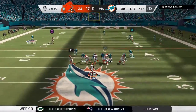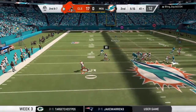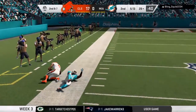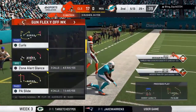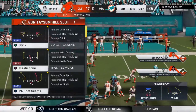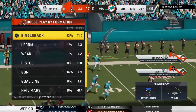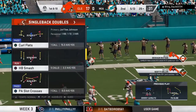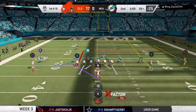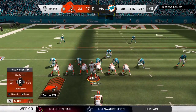Now a play fake, and it's Watson. Steps away. He's going to take off with it. Deshaun Watson, so multi-dimensional, able to scramble for the first. Well, that was man coverage. So once he decides to run with the football, there's no one to account for him, and he turns it into a nice gain.